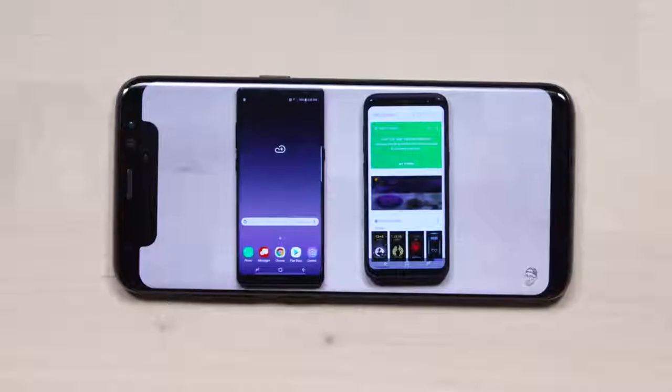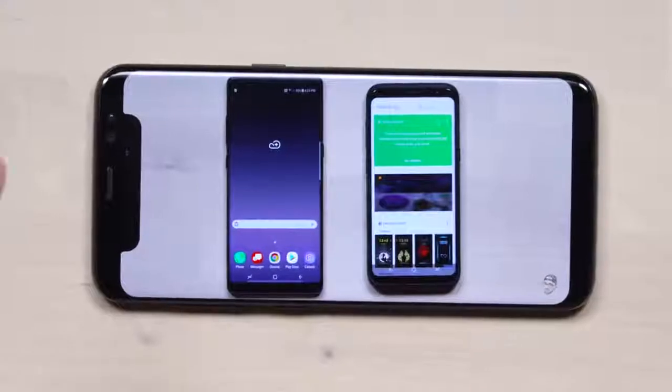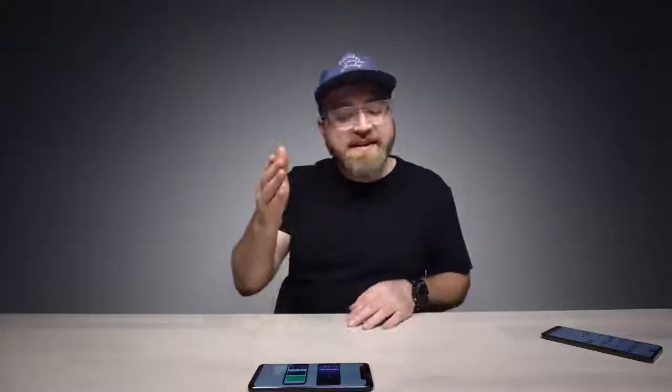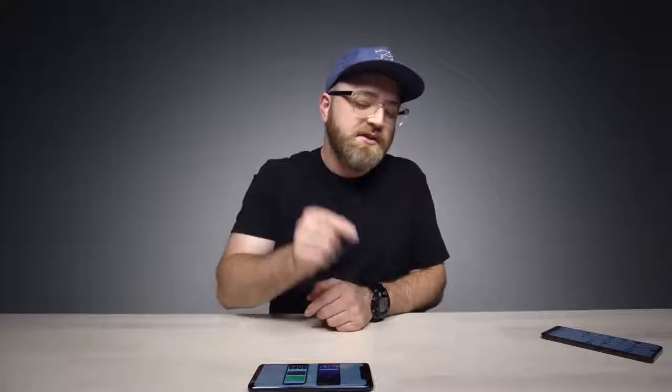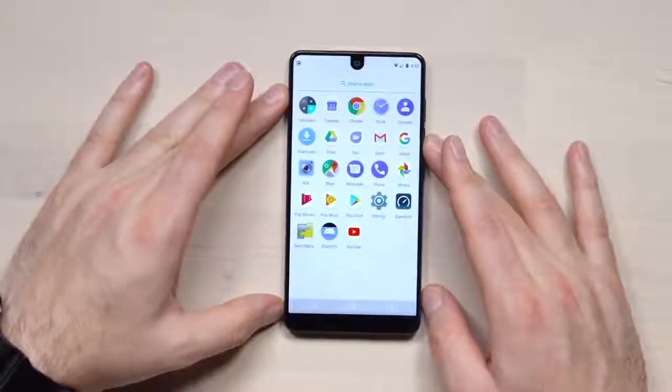Or would you rather have the native aspect ratio and the black bars on the side? I'm not really sure. I think it's kind of cool to have the extra screen real estate, but at the same time, maybe you find this distracting. Now, as I said, the S8 is probably not the best representation of how this notch is going to look day to day because it already has a bit of a forehead. The Essential phone, not so much.